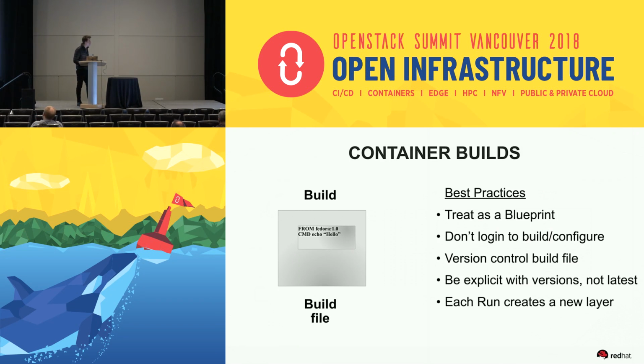Some of the best practices when it comes to container builds is to treat that build file as a blueprint. If you're a developer, think of this as a make file. If you're a Linux folk, think about this as your kickstart file. But instead of this being unique to just how you build your OS or your application, this becomes a common syntax across all the layers, the OS, the middleware, as well as the application layer. So now you have your developers, your testers, and your production operations folks all speaking the same language, using the same syntax.